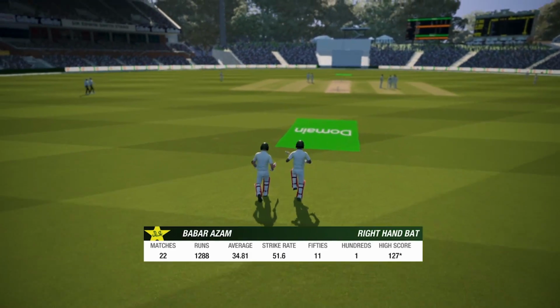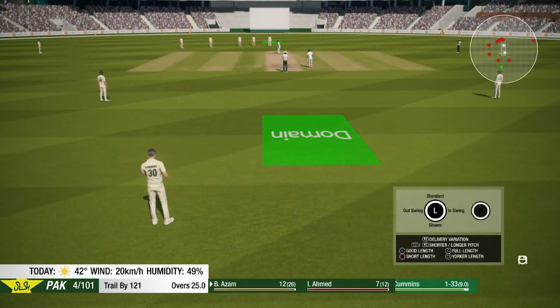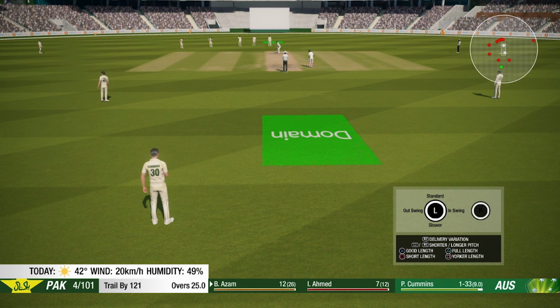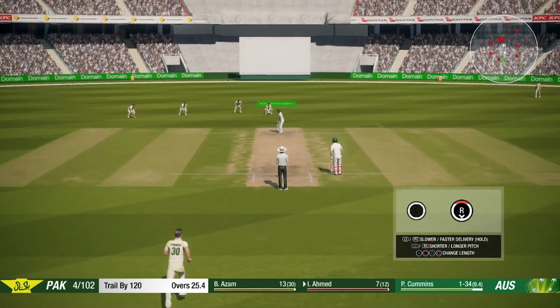Day 2 action ready to get underway as the Australians jump out into the field. The Pakistan team, Babar Azam and Iftikhar Ahmed, head out to the middle to bat. It's going to be Pat Cummins to open the bowling here on Day 2.